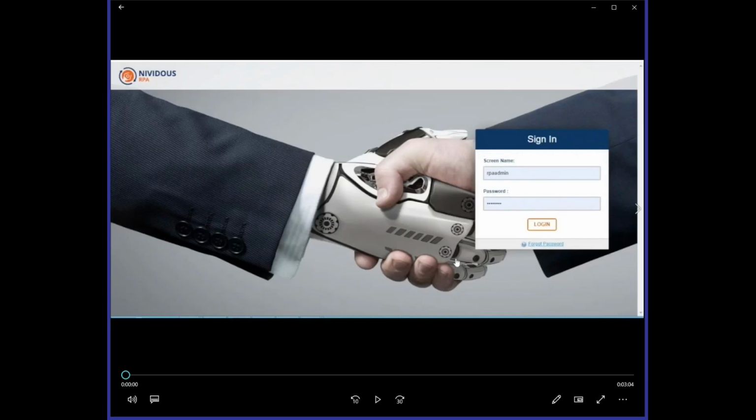Great. So you should be seeing a screen pop up now that shows a robot shaking a human's hand. I know I told you that RPA is not physical robots, but it's hard to make a picture of something that's not physical. So that's why we show a physical robot here. So let's just walk through this.